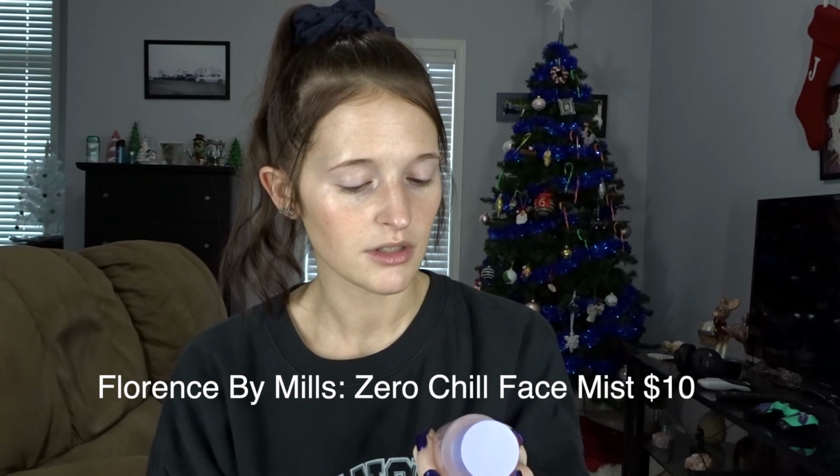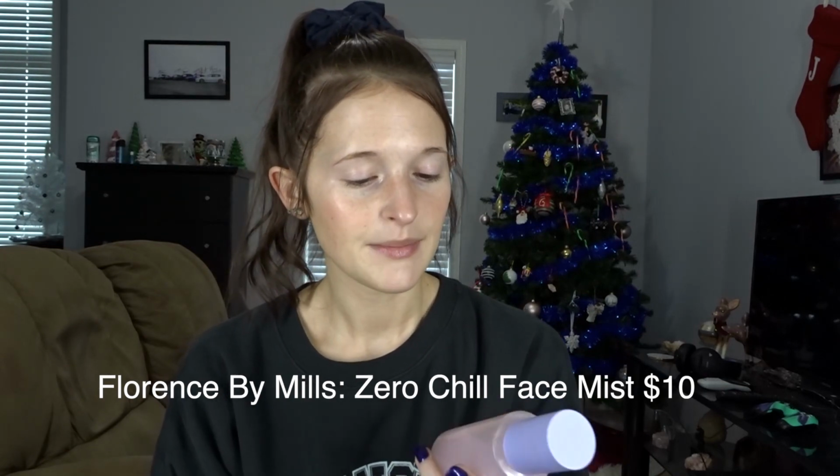But if you really don't want to use the Colourpop one, there is another one that I would suggest as well, and this is by Florence by Mills. I really like this one as well too. This is her Zero Chill Face Mist. The only thing that I don't like about this is the rose scent, because I'm not really big on stuff having a fragrance. My skin just doesn't really care for it, and I really just don't like that. So this is good as well.